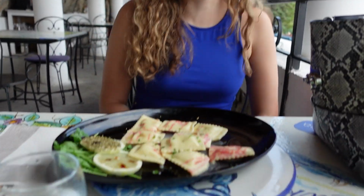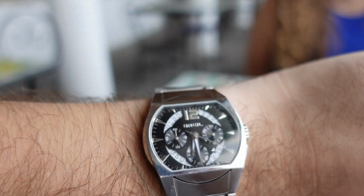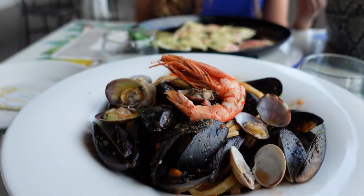Boom! Finally, we have dinner at some 6, good things. 6:30, and like tourists, yeah, but there is no one, as you can see. Beautiful view. Let's eat. Yeah.